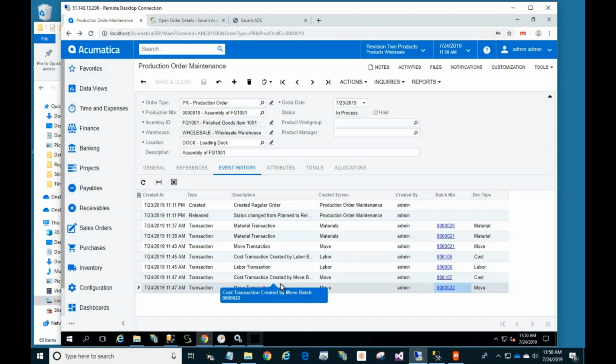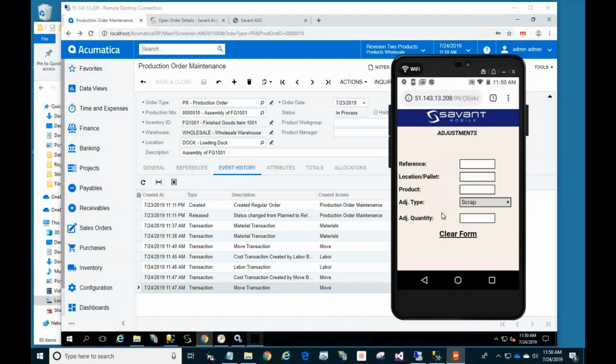One other quick thing I wanted to mention, then we'll open this up for some questions, is that you can also do inventory adjustments. Sometimes you're going to have the situation where you need to do a scrap transaction. So you can come in and choose the item number that you want to do this with, and you can create a scrap transaction from here on the product adjustment screen. This is just something that can be done if you'd like.